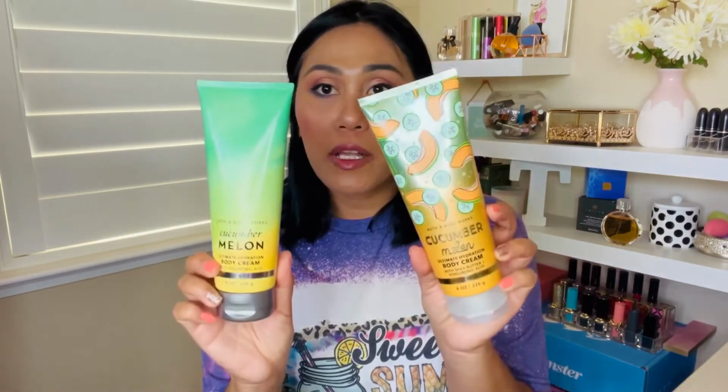This one has shea butter and hyaluronic acid. This one only has hyaluronic acid. That's interesting. And again, it's a hydrating body cream. And they're both cucumber melon. I don't know, I was feeling the cucumber melons at that time. So love that. I got another cucumber melon and Summertime Surf 24-hour moisture body lotion.